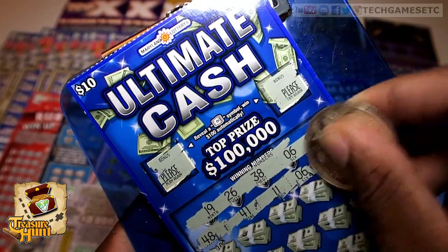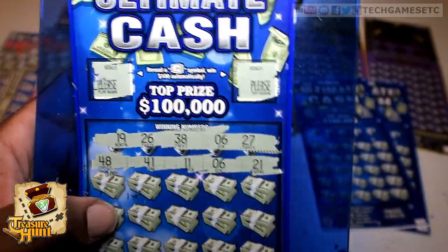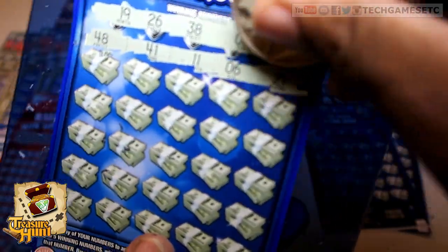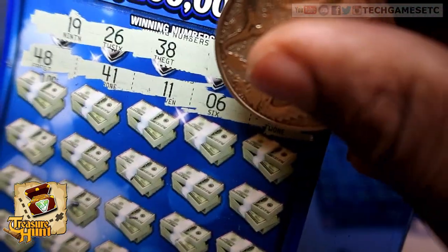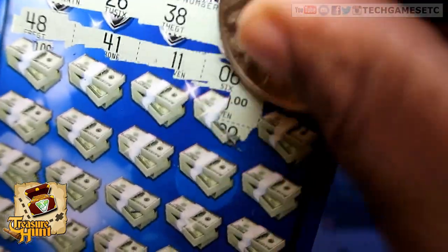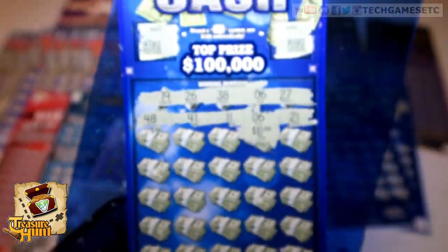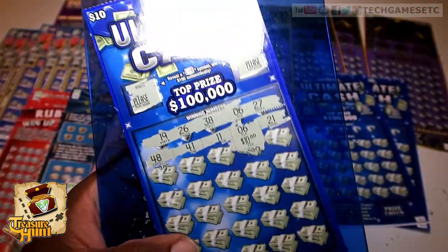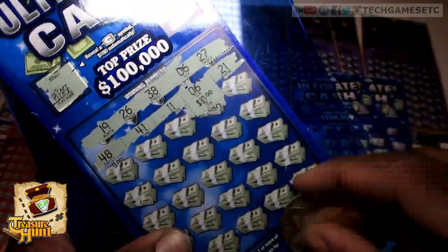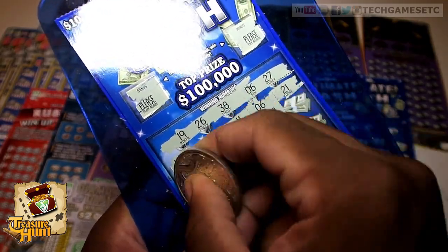We got a six. Come on. Let's see what we got. Zoom in. Get that micro set in. Come on. $10. All right. We'll take it. What else we got? All right, what else we got?